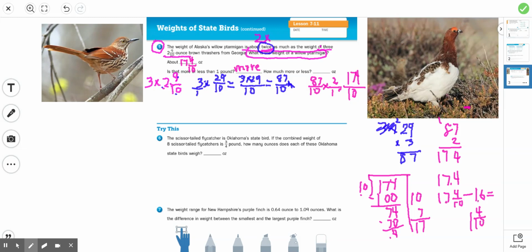17 minus 16 is 1. And then, of course, the 4 tenths. That's some weird number. So about 1 and 4 tenths ounces more. Okay, and that's how you solve problem 5.